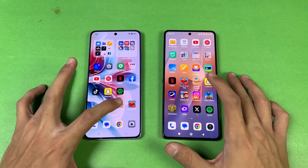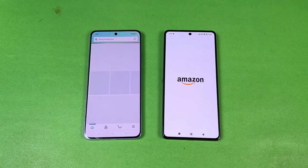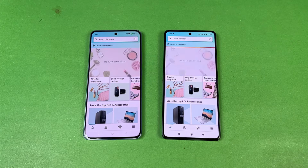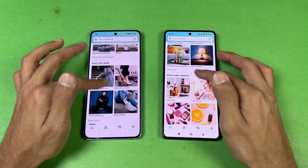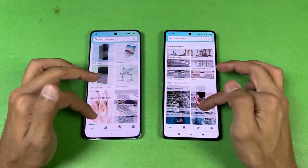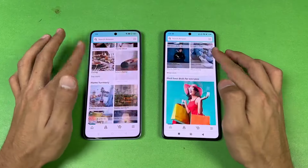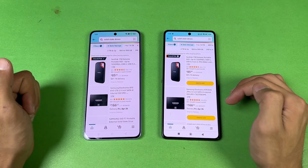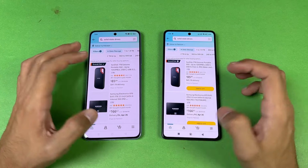And now check out some more apps. Now let's open Amazon Shopping with the same Wi-Fi network. Oppo Reno 11F is slightly faster. Scrolling wise no issue whatsoever. 120 Hz feels silky smooth. And now let's open this tab, and this time it is very close.